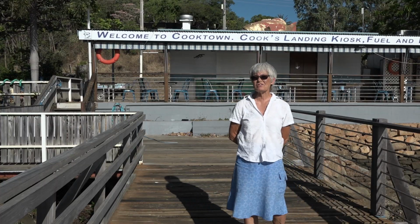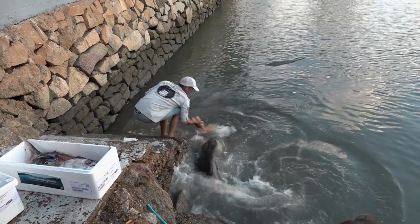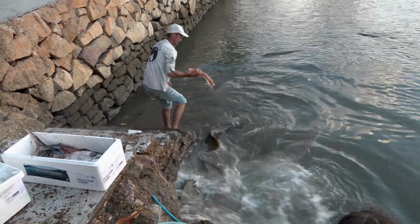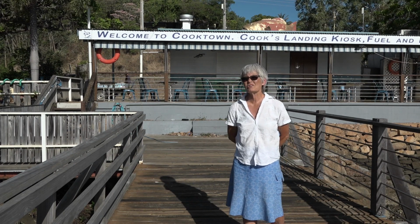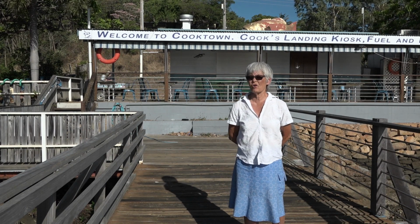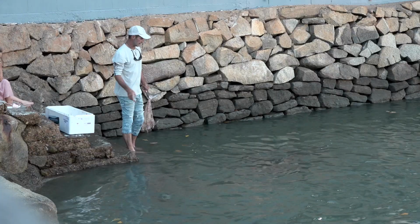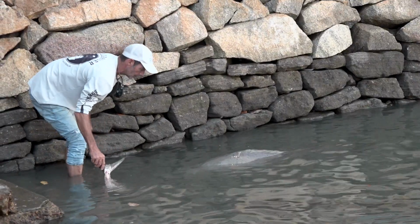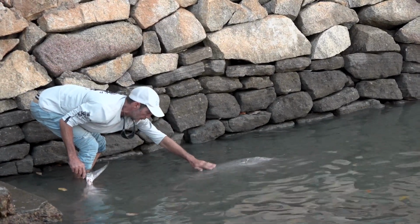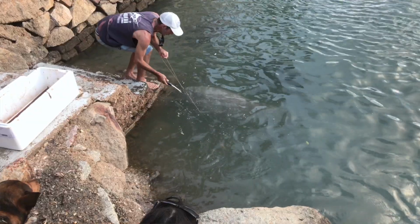I learnt some interesting facts while I was down here about these fish. These particular fish are 40 years old. They weigh about 120 kilos. They can grow up to 400 kilos, which is massive. The fish can change colour from pale to dark, depending on their health. When they're going pale, it means they're not so healthy.